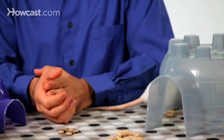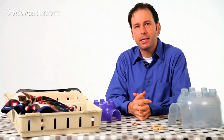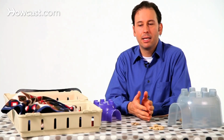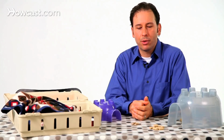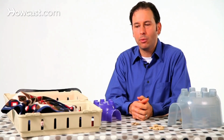Otherwise, people will sometimes go to the pet store to find a rat. Sometimes the rats that are available in pet stores are actually there and intended to be sold as food for reptiles like snakes. So sometimes it's most ideal to consider going through adoption, going through a rescue organization to try to pick out the type of rat that you want.